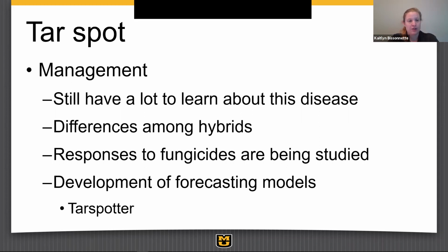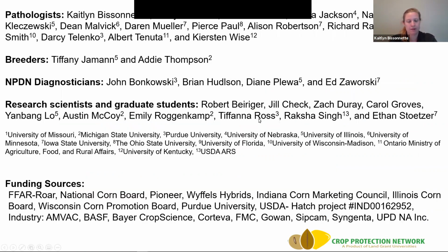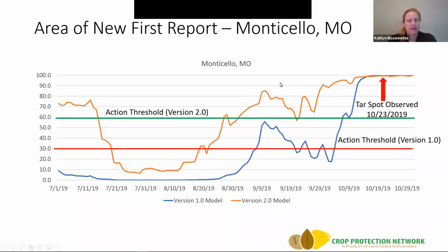There's also forecasting models that are starting to be developed, such as Tar Spotter. So an example of this, we looked at the first report here in Missouri as to what Tar Spotter might be doing to look at if conditions were right for tar spot to develop. And so what we see is there is a spike right here in the map that shows that there was a high risk for tar spot to develop in early September. And then that goes down a little bit, but it stays relatively high from about early September through the end of October. And so at some point during that time, tar spot developed, and then we started to observe it at the end of October. Even though it was only a few stroma on a few leaves, tar spot development occurred.